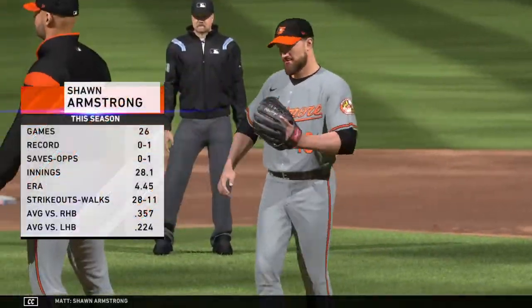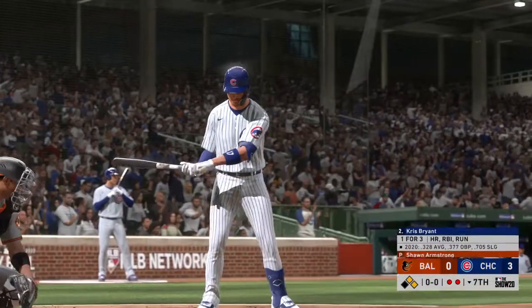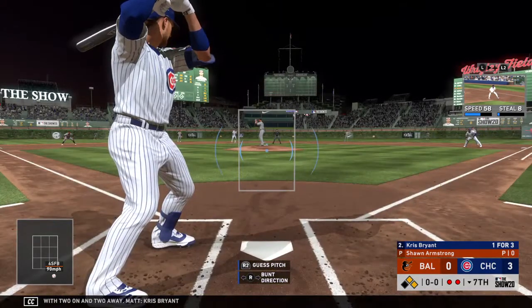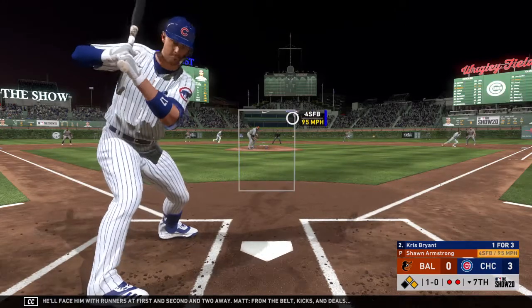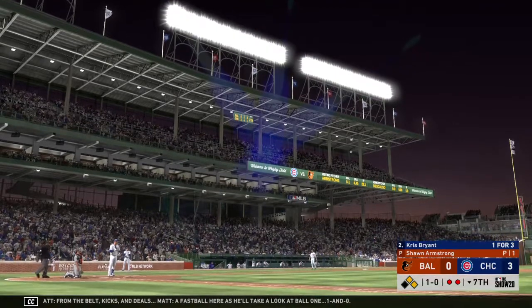Sean Armstrong trots in from the bullpen as he inherits a tough spot with two on and two away. Chris Bryant will be his first assignment, with runners at first and second and two away. From the belt, kicks and deals. The fastball, he'll take a look at ball one, 1-0.